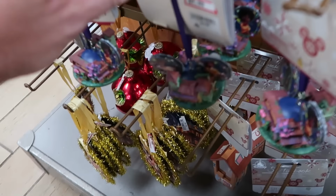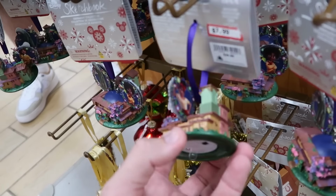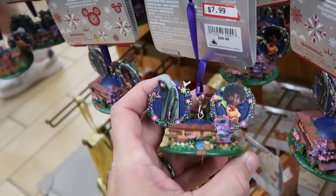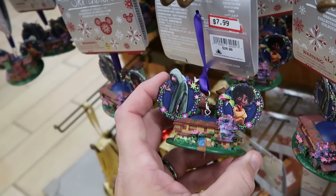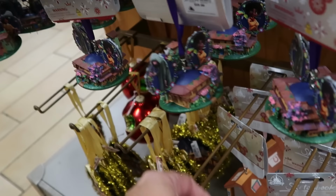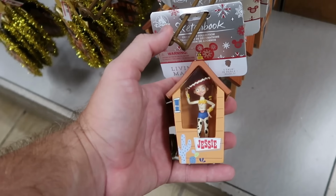Let's see what we got down here on the bottom section, though. Always some of my personal favorites from the sketchbook series. You have your light up Christmas ornament from Encanto with the whole house. We have Bruno. I love this one with the ears. $8 from $27.